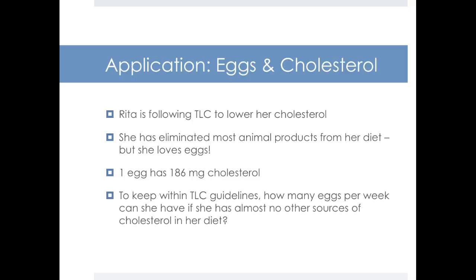How about eggs and cholesterol? A lot of confusion there. Let's say we have a lady named Rita. She's following that TLC diet in order to lower her cholesterol, and she's really cut back on animal products like you recommended, but she loves eggs. Now, how many eggs a day is it safe to have?